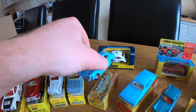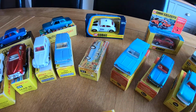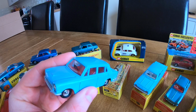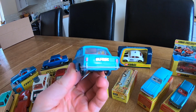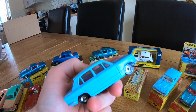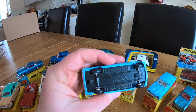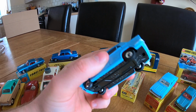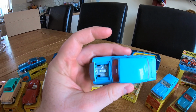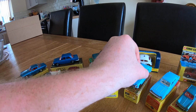Triumph 1300. Again, that era with the beautiful pictorial boxes. In my opinion, some of these boxes are actually better than the models. Just look at that. Looks like it's never been played with in its life. No rub marks on the roof. That's pretty much perfect. You know, where you're going to find one that clean. Lovely opening bonnet to the engine. I do like that myself.